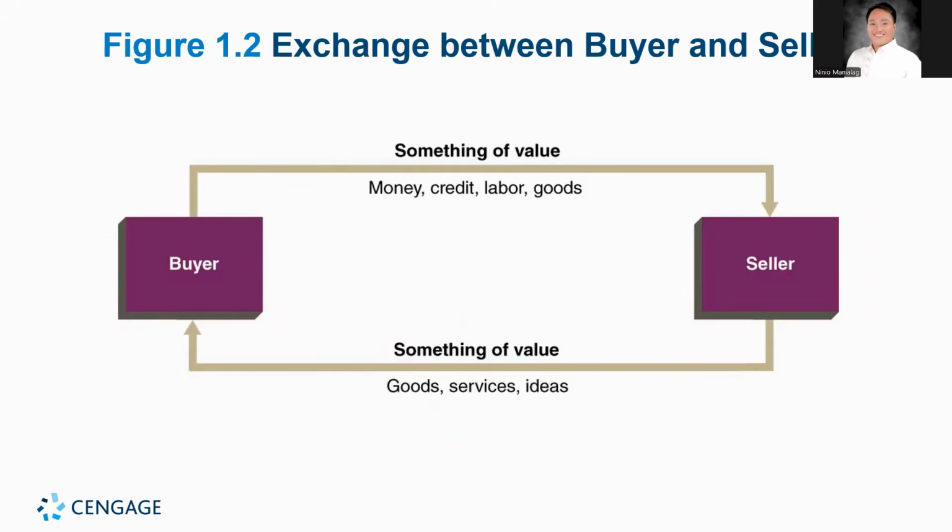Now, for this Figure 1.2, exchange between buyer and seller. This figure shows the basic concept of exchange in marketing. Exchange happens when two parties provide something valuable to each other. In marketing, the two parties involved are usually the buyer and the seller. The buyer provides something of value, such as money, credit, labor, or other resources, in exchange for something that can satisfy their needs and wants.